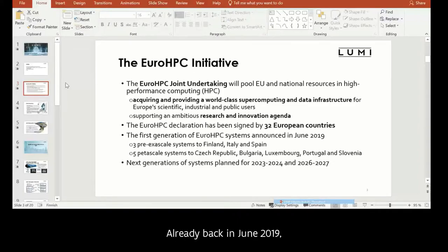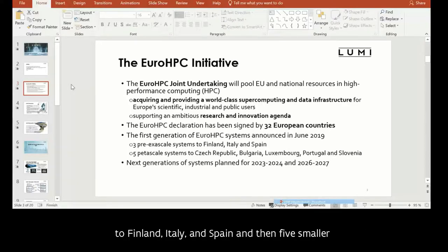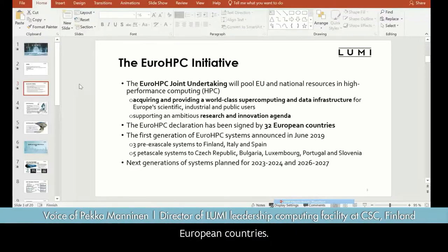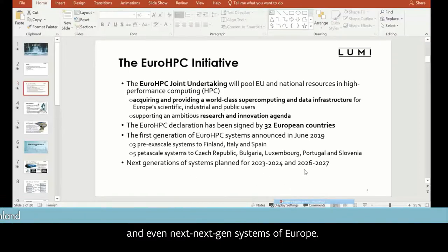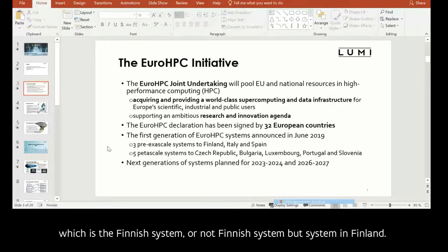Already back in June 2019, EuroHPC was able to announce the first generation of EuroHPC supercomputers. As mentioned, three of these are what they call precursors to exascale systems, in Finland, Italy and Spain, and then five smaller but not small systems elsewhere in Europe. All of these systems are available for all researchers in European countries. The next steps in the EuroHPC infrastructure are the next generations of systems. But of course, today we're going to focus on one of these, which is the system in Finland.